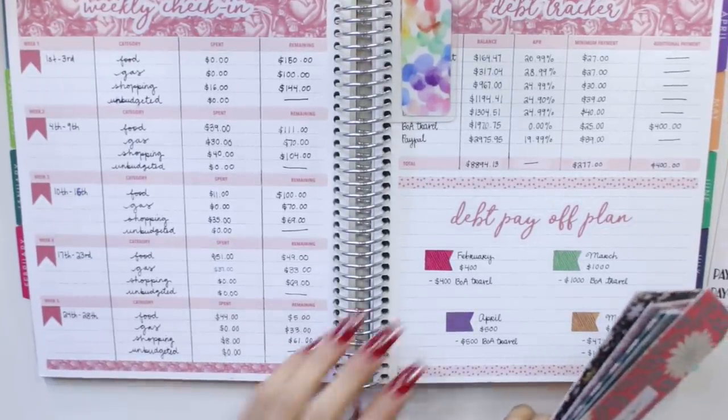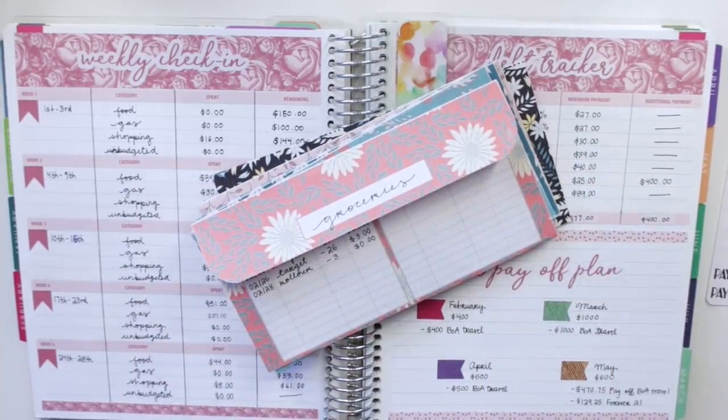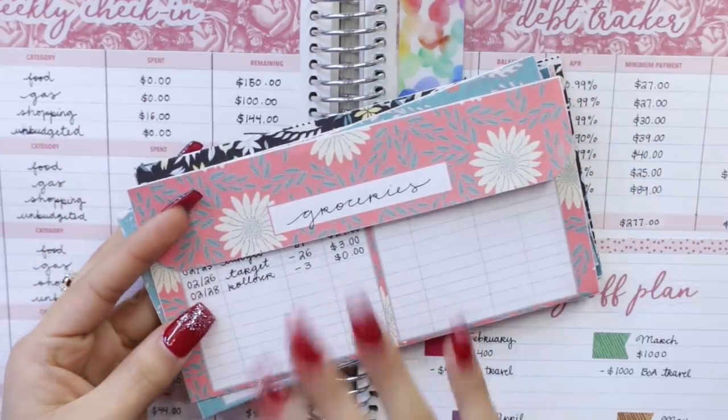As you guys can see, I am under on all of these categories. So what I have done for my cash envelopes is I went ahead and rolled over the amount for March. I'm going to show you guys my cash envelopes just so you can see how it looked at the end of the month.